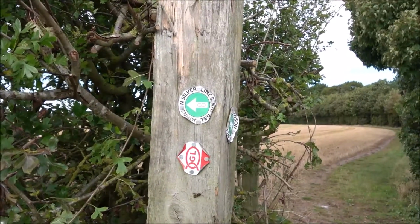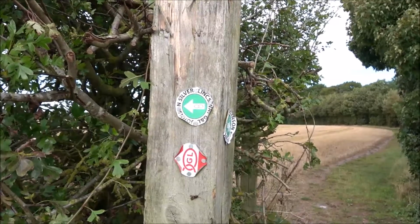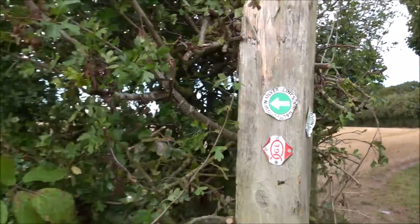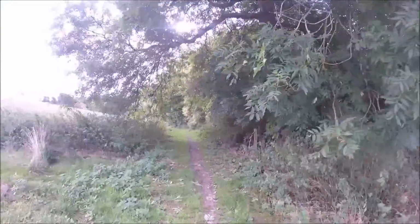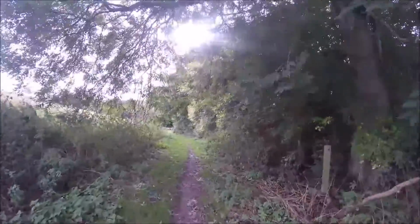This is where we leave the Lindsay Loop. We're taking this footpath down towards Wold Newton. It looks like we're joining the Silver Links Way. Made it to the very edge of Wold Newton and make our way to the church. Been there a few times.